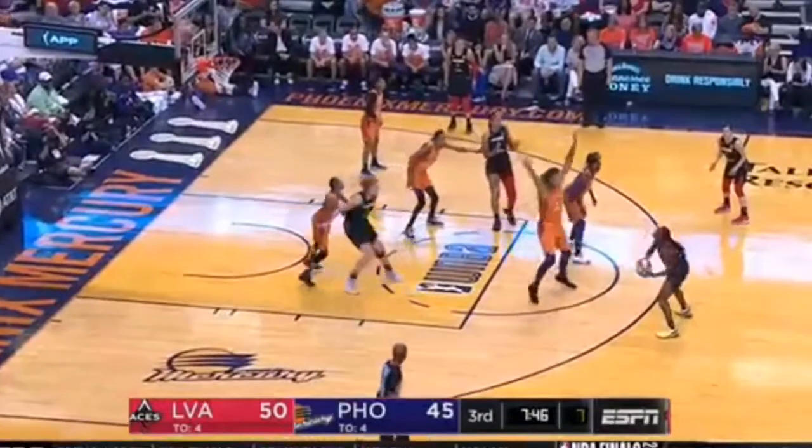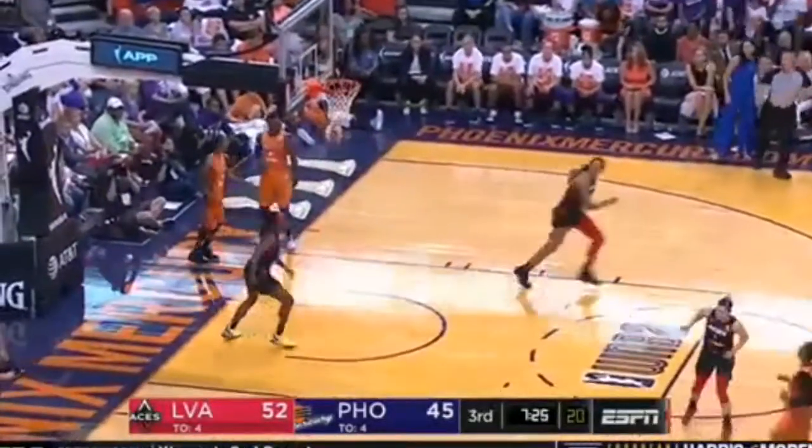Essence Carson. Throughout her career, now in her 12th year. Swords underneath. Good feed. Wilson gambled on the steal and it paid off. Asia gives it over to Young, and a timeout taken by Phoenix.